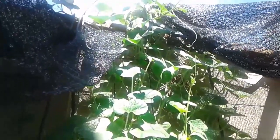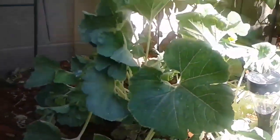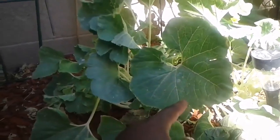Another plant that's doing amazingly well here is the Armenian cucumber. If you guys are in Arizona or any other hot climate that's dry, this plant doesn't really need shade. I only have it shaded because I was trying to save the squash here, which is not doing so well, but that's the only reason why.